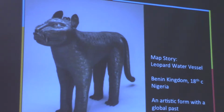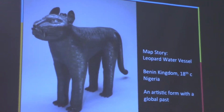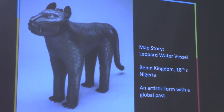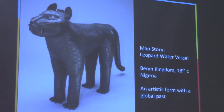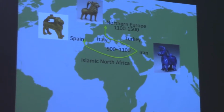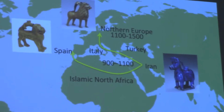And so, art in movement, and I owe these and the following slides to my colleague that Vicky also mentioned, Alex Bartelot. He made a map story and traced the origin of the leopard water vessel. And the origin, first, how this type of object arrived in Africa. So originally, ewers were made in Iran, in the Muslim world, and they traveled to Spain and Northern Europe, objects like that, between 900 and 1500.